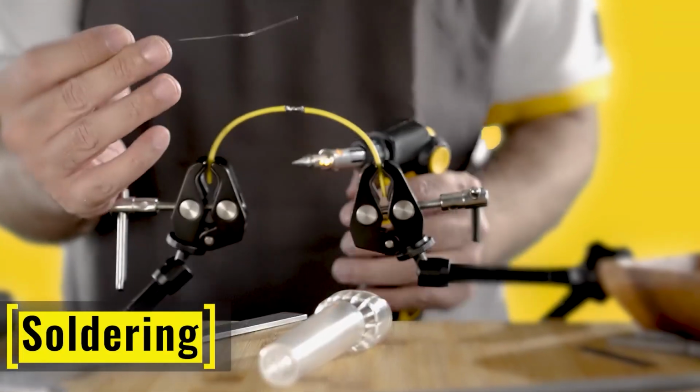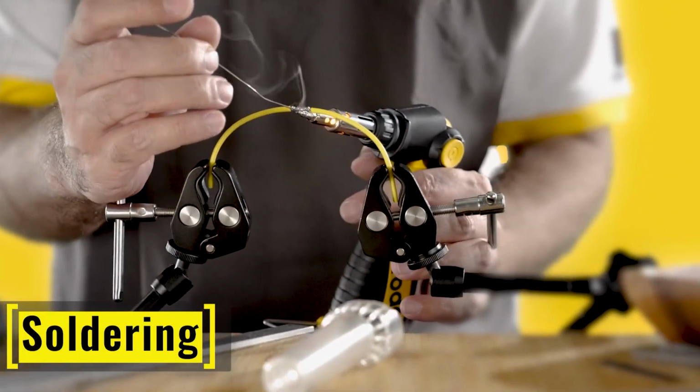Moving around vehicles in the workshop has never been as easy as it is today. Stay tuned for the ultimate solution.